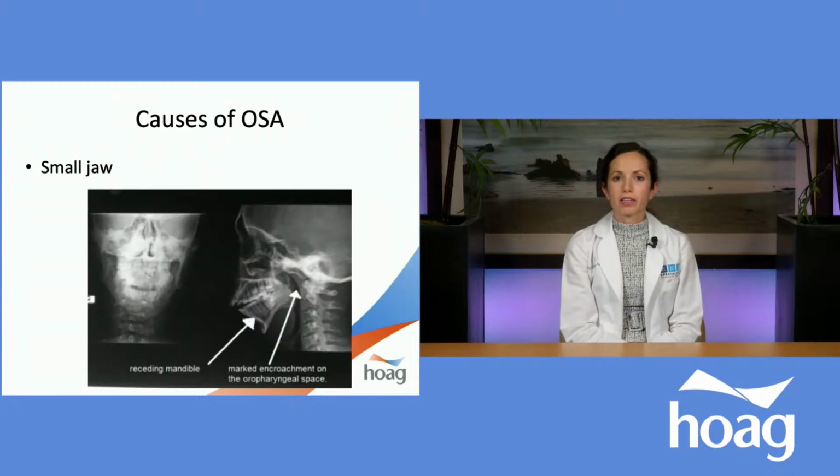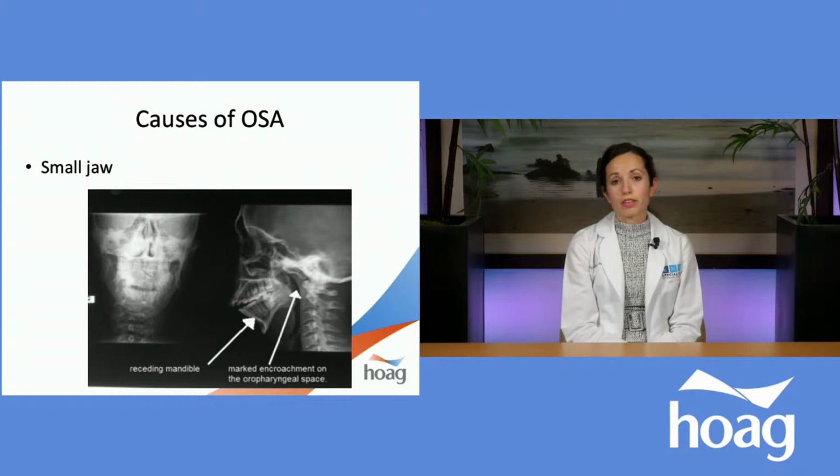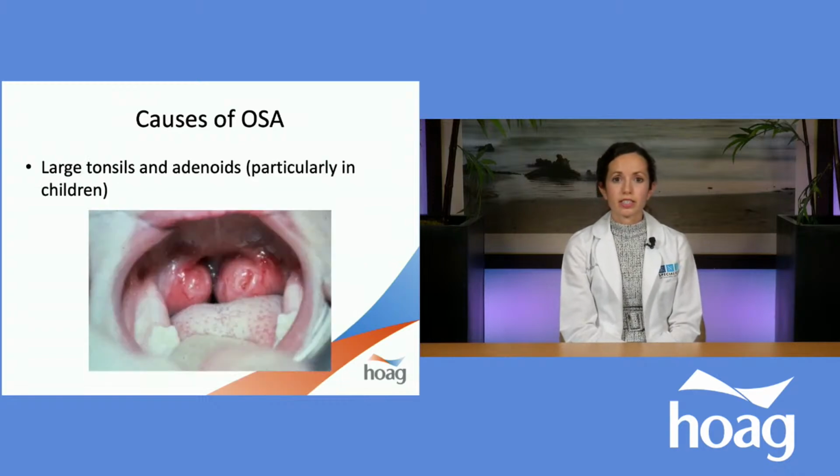Now, what are the anatomic issues that might put you at increased risk? One is a small jaw. So this x-ray is trying to show you that the lower jaw is smaller than normal. And when the jaw is smaller, it pushes the tongue back and it causes less room behind the tongue for air to flow, and a higher chance that a little bit of collapse during sleep will cause an obstruction. So some people are born with abnormally small jaws, or maybe still in the normal range, but a little smaller than usual, and that puts you at increased risk.